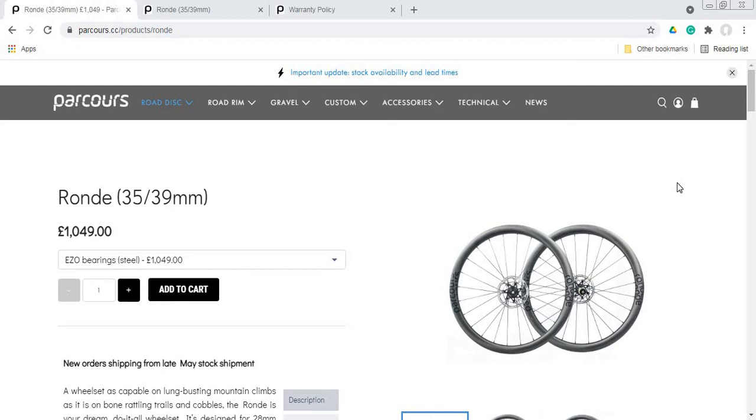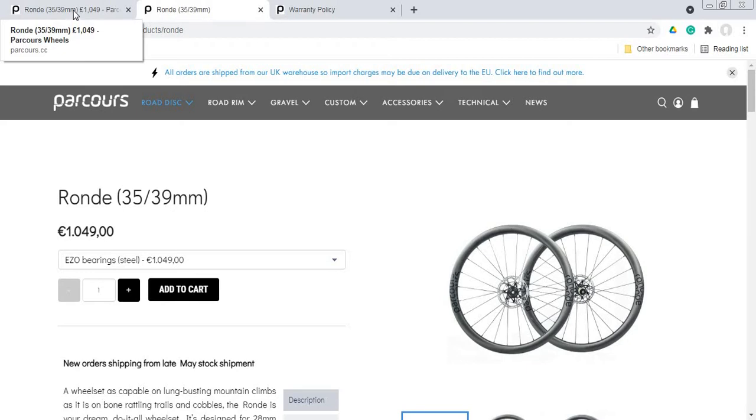wheelset. So, as I was saying, UK-based company Parcours, which produces carbon fiber wheels, and specifically today I want to talk about the Parcours Ronde carbon fiber wheelset. And I need to kick off immediately with an amazing price for this wheelset. So this is a full carbon fiber wheelset, which has a retail price of 1,049 British pounds, or if you look at their European website, it's going to be 1,049 euros.